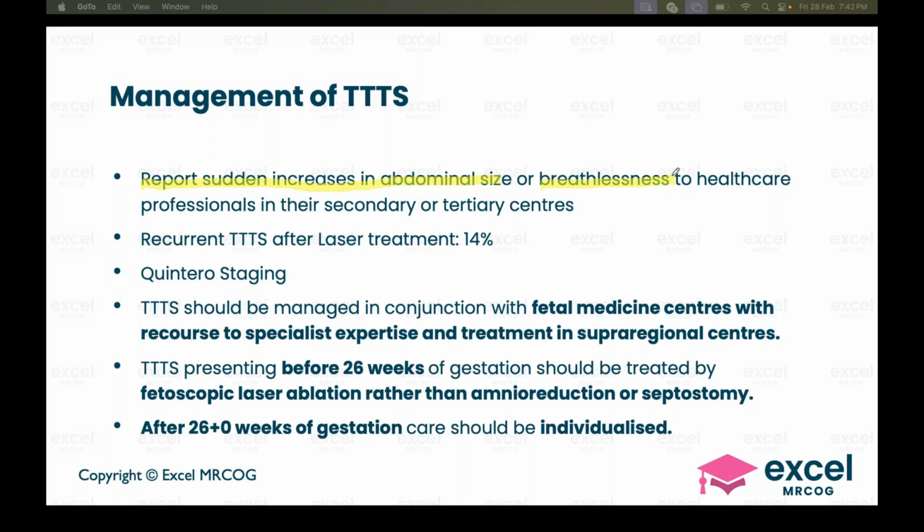Now, you must also remember that TTTS is treated with laser, but after treatment as well there is a 14%, this is something new, 14% chance of recurrent TTTS. Quintero staging we will be seeing shortly. It has to be managed, they have specifically given, in a fetal medicine center with recourse to specialist expertise and treatment in something called supra-regional centers. Again, this may be important for Part 3 when you have a structured discussion. So TTTS is important, and it's important to say these supra-regional centers.